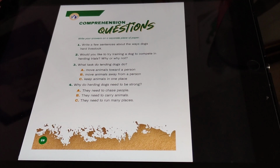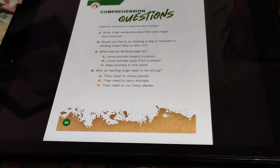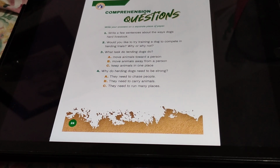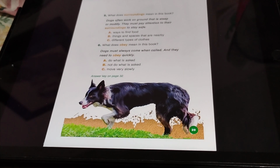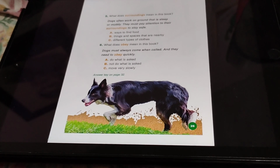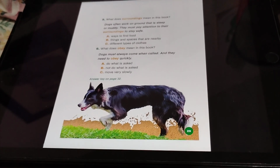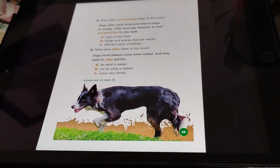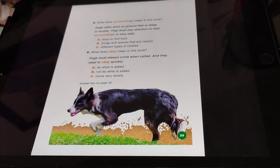Why do herding dogs need to be strong? A. They need to chase people. B. They need to carry animals. C. They need to run many places. What does surroundings mean in this book? Dogs often work on ground that is steep or muddy. They must pay attention to their surroundings to stay safe. A. Ways to find food. B. Things and spaces that are nearby. C. Different types of clothes.